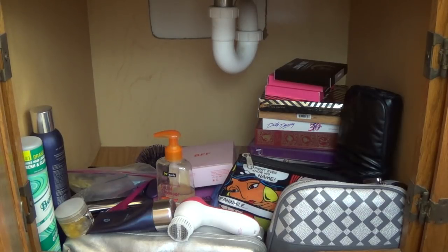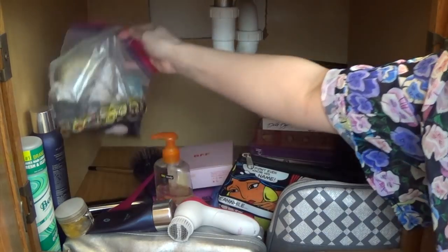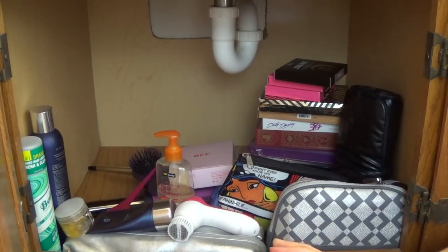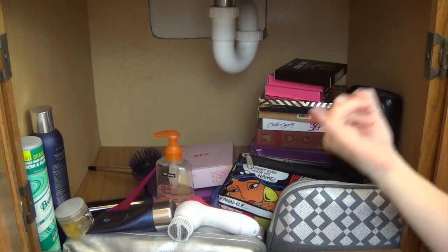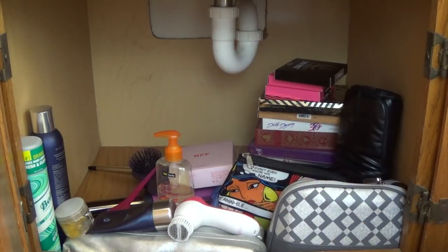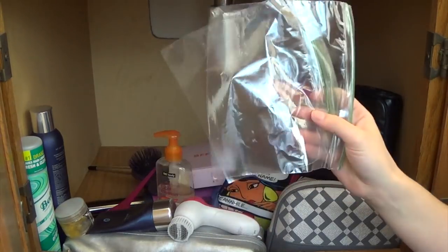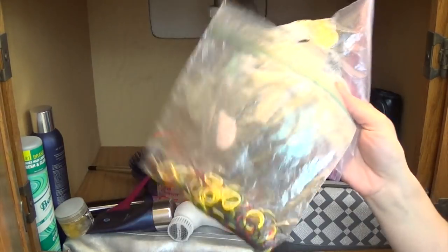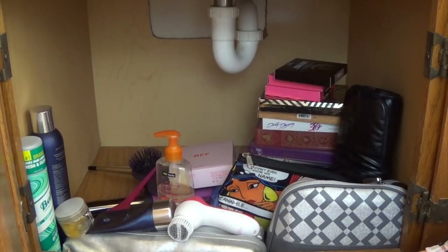Now, the next thing I'm gonna do is go through some of my little baggies. For example, my little baggies of hair products, I'm gonna go through those to see if there are any broken-looking hair ties or messed up bobby pins, and get rid of those. I also got new baggies to put them in. Little sandwich baggies aren't the most attractive thing to look at, but I feel like that works the best. I really don't lose them that much by keeping them in little baggies, so I'm just gonna keep them like that.